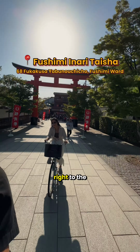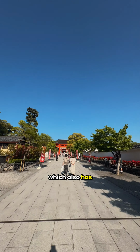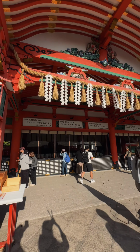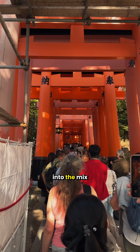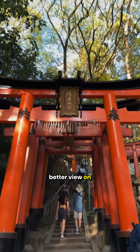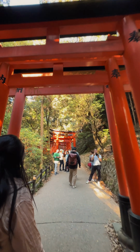Eventually, the path will lead you right to the entrance of the shrine, which also has free bike parking, by the way. Started here first to get our fortune sticks blessed. Then we went into the mix, climbing each step, making our way higher to the peak to get a better view on how cool this place really is.